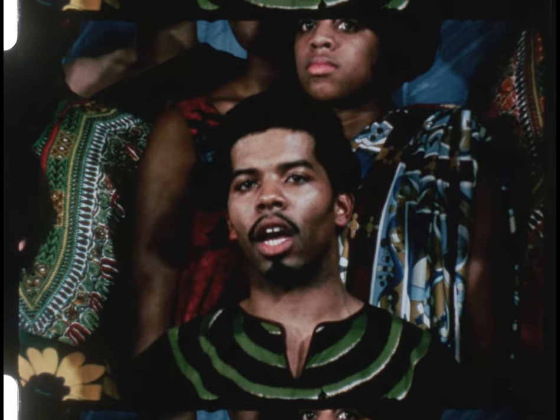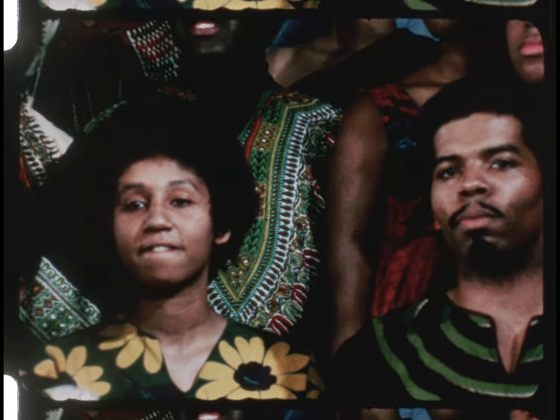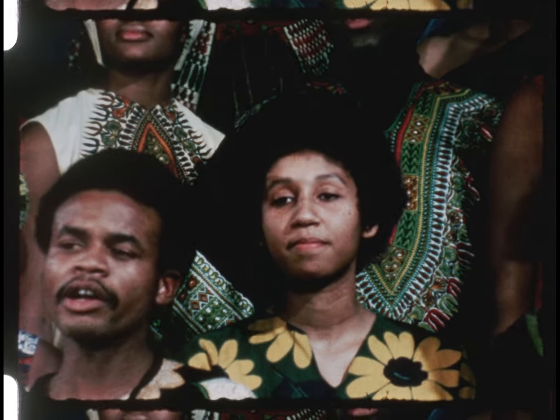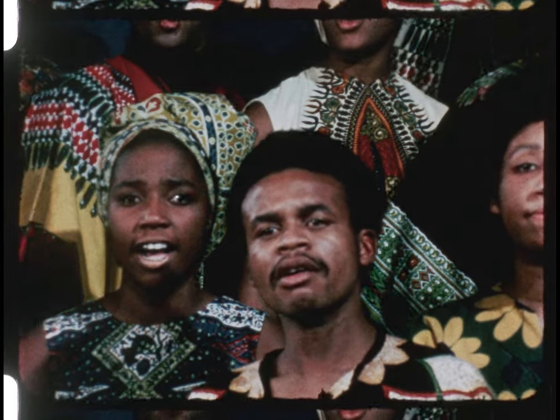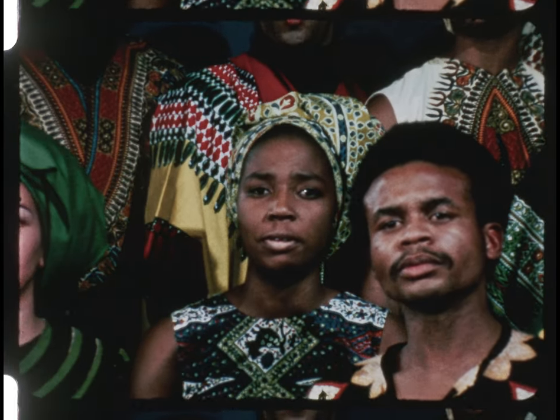We decided that this would become a museum of Afro-American history and culture in order to bring about a whole new awareness of who we are, where we came from, where we hope to go.